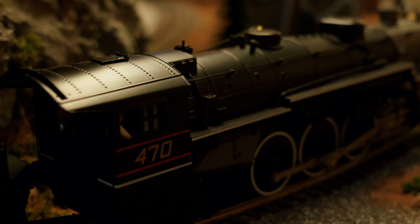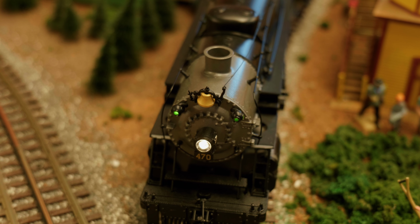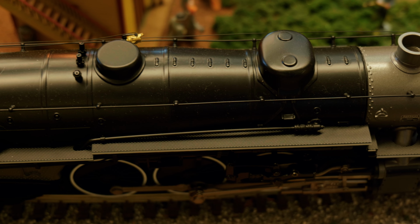Therefore, I won't be judging this model on prototypical accuracy as much as I will on build quality, detail, paint, and operation. I may be a bit of a rivet counter, but you'll see how far my appreciation for this rendition goes as we dive right into this review.